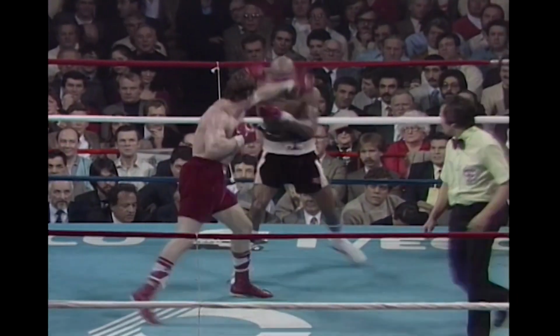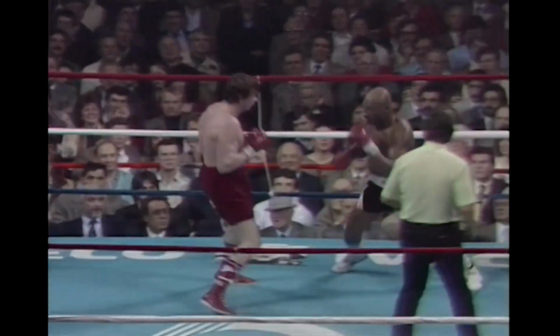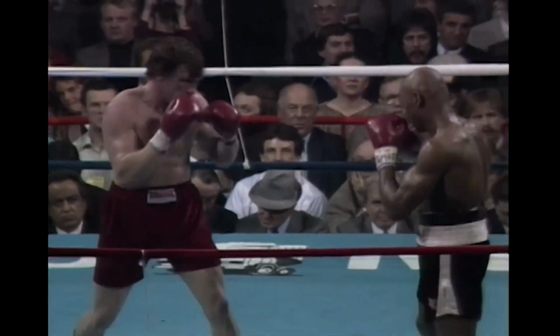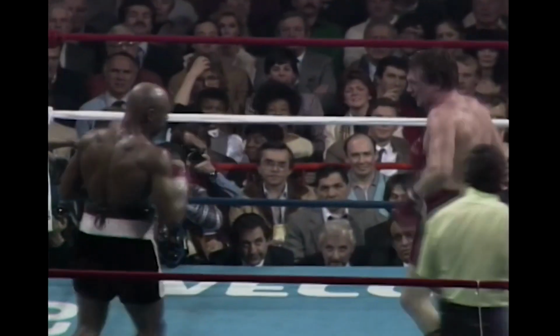The movement that Hagler has, and also by being a southpaw, it creates a few problems for Sibson. Good right hand and another left hand by Hagler, but Sibson keeps coming. Wild left hand by Tony Sibson. I think what Hagler should try to do now is see how the body is. Go downstairs a couple times. A little bit of blood from the nose of Tony Sibson.